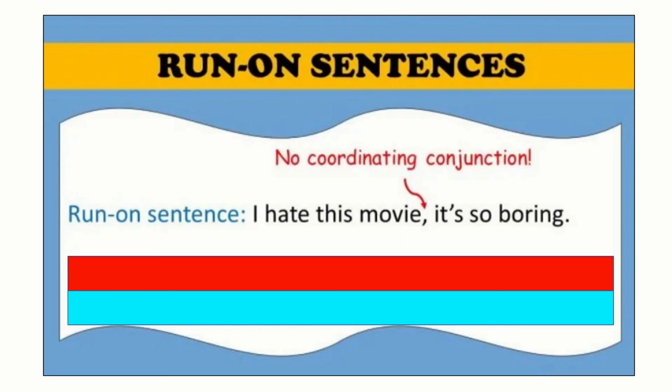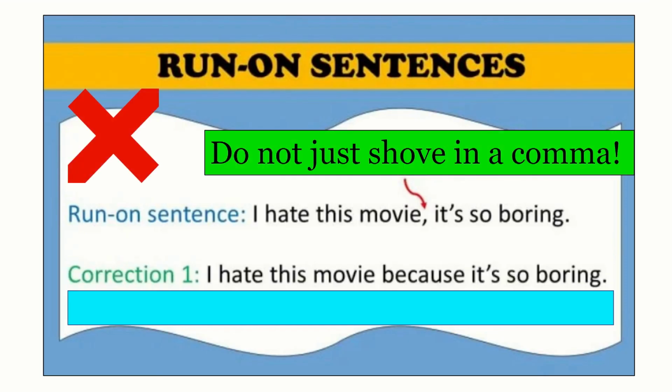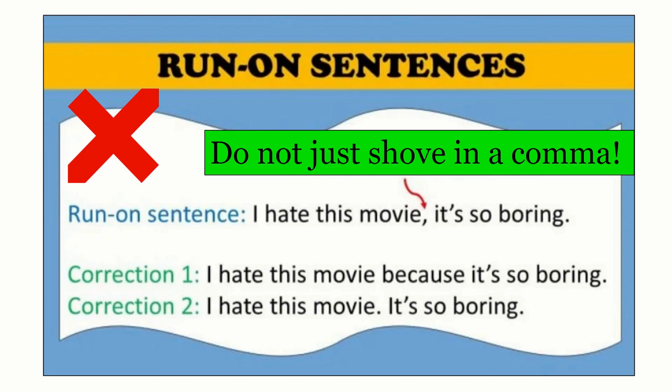The main thing from punctuation is sort of capital letters, apostrophes, and all that. But the main thing my students struggle with is run-on sentences. This is where you have 2 sentences together with either no punctuation or wrong punctuation. The most common example would be a comma. So instead, really proofread your work and either use a connective like so or because, or use a full stop. Do not just shove in a comma.